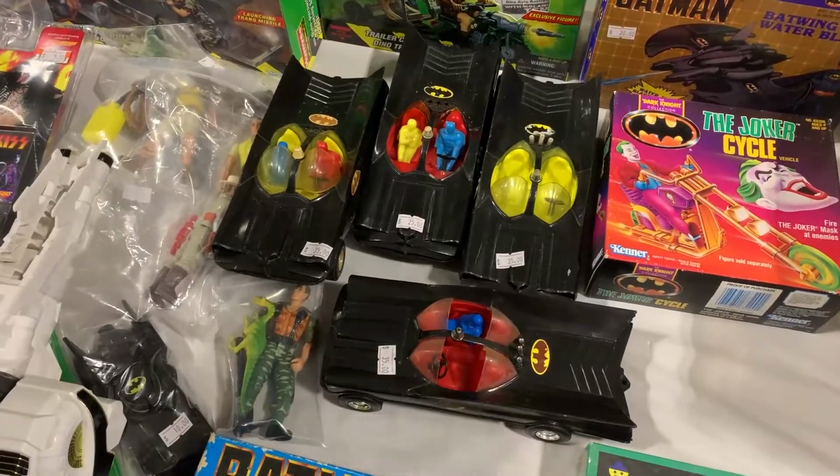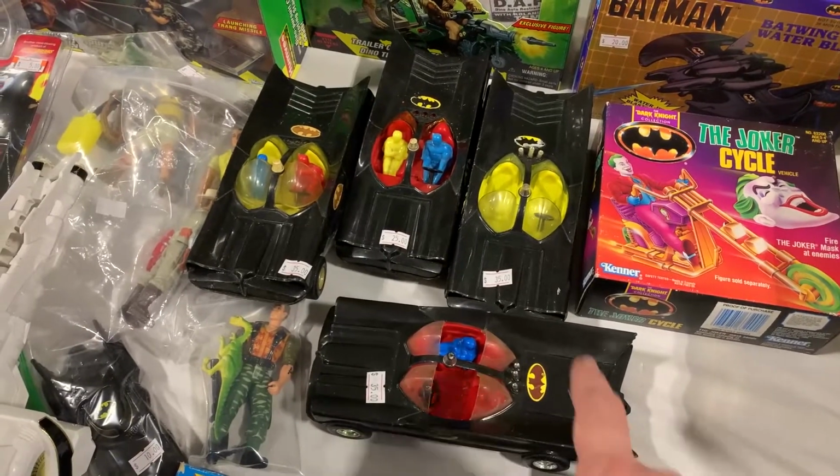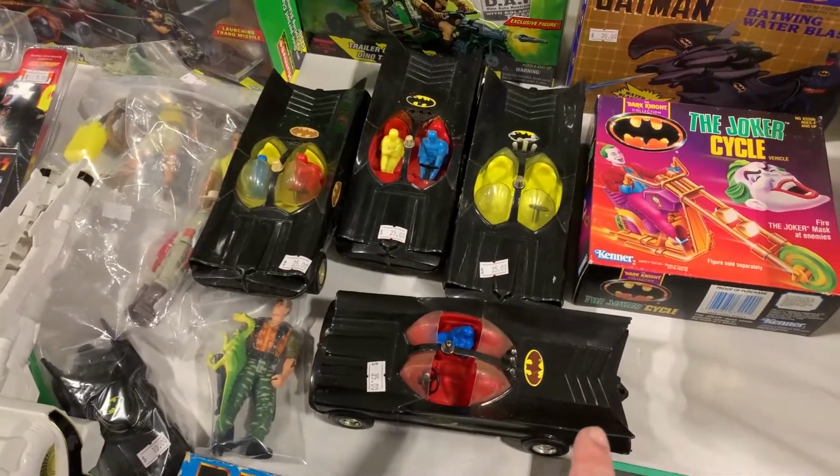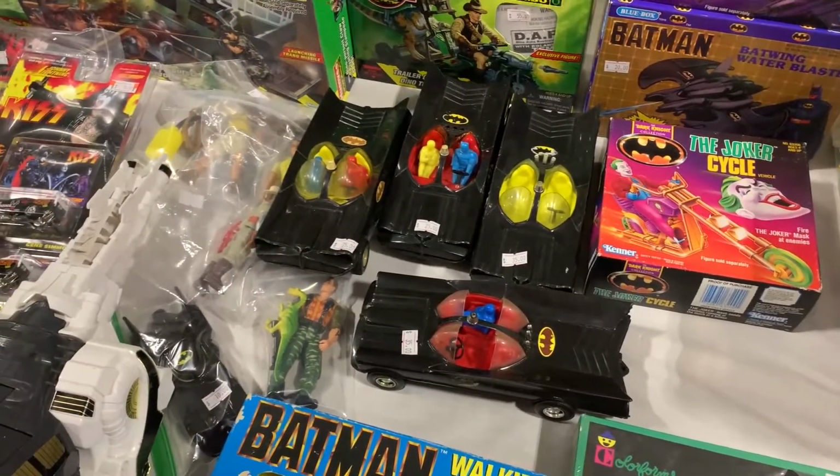And here's some Batmobiles, toy Batmobiles from back in the day. I'm pretty sure I had one of these, forget which one, but I actually had the Bat boat that came with it as well. I love that thing.